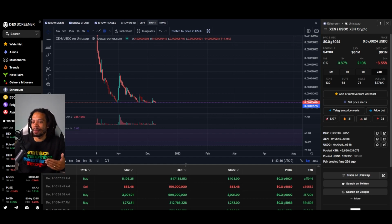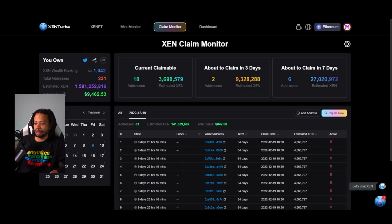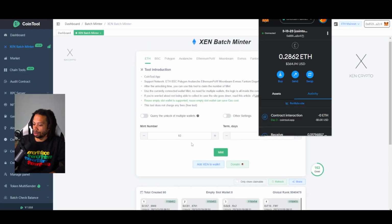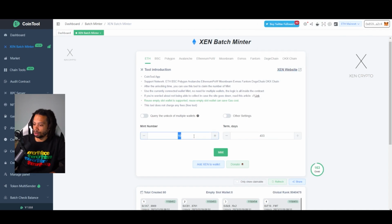A part of me wants to care about the price because if the price goes up, then this number is going to go up. But the other part of me is just be satisfied with what you're getting. So gas is ramping up right now. So how do I combat this when I get up in the morning to do a mint and gas is up? Let's do a batch, let's do 20.